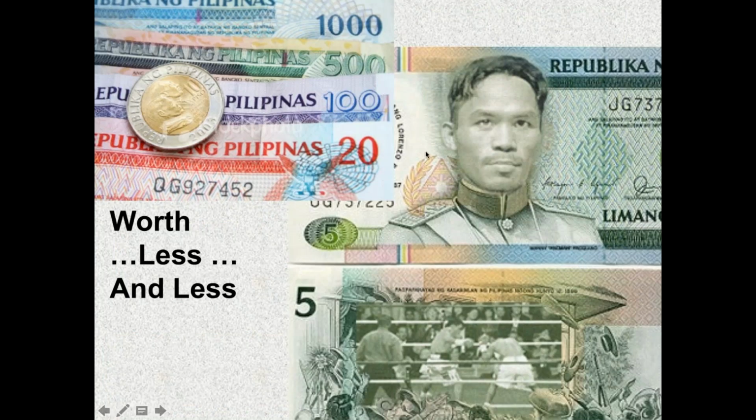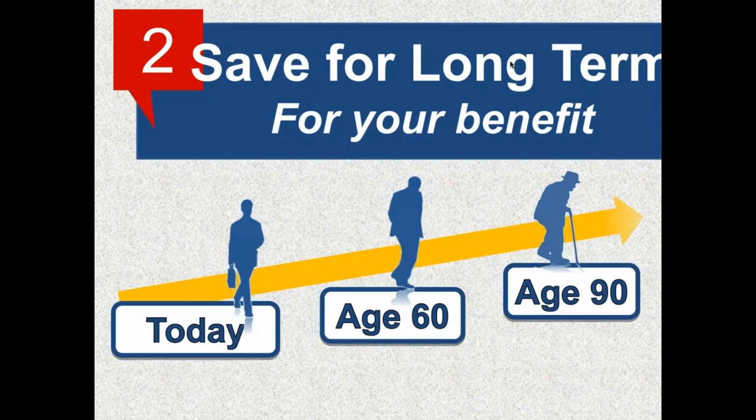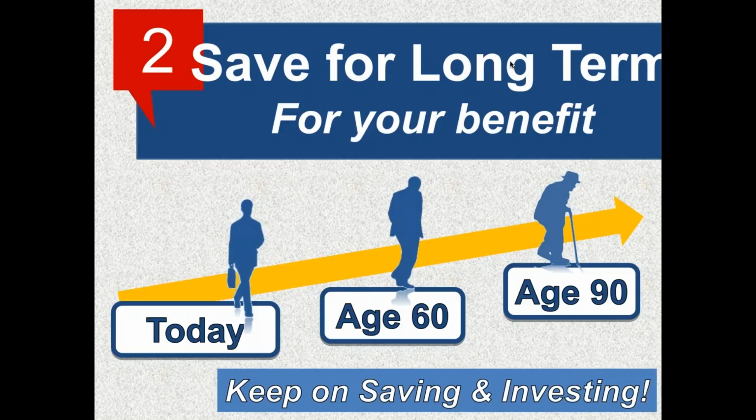And then the money of the Philippines starts to look more and more interesting with these pictures. So therefore you should make your money grow and save long-term for your benefit. The best reason for investing in stocks, in my opinion, is to be able to save long-term for your benefit between today and the age of 60.